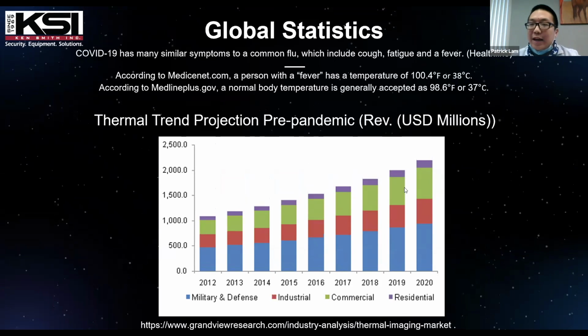Let's go ahead and define a little bit of what we're looking for, okay? So according to healthline.com, COVID-19, the virus that we're all trying to avoid and overcome, has many symptoms in common with the flu, such as cough, fatigue, and fever. Specifically, this technology will hone in on one of the most common symptoms, which is a fever, okay?